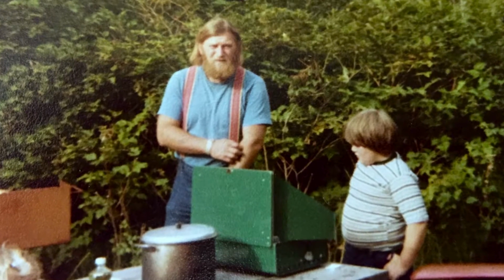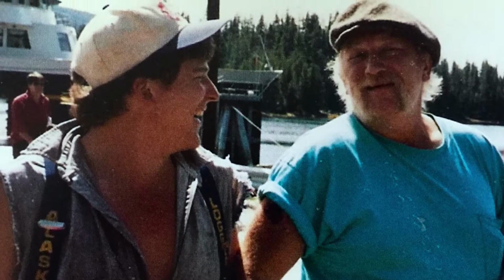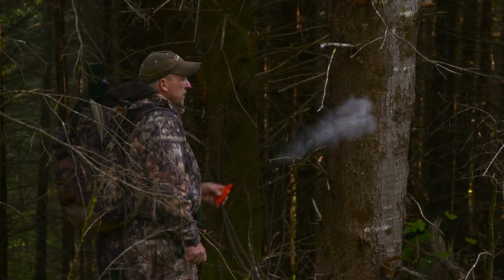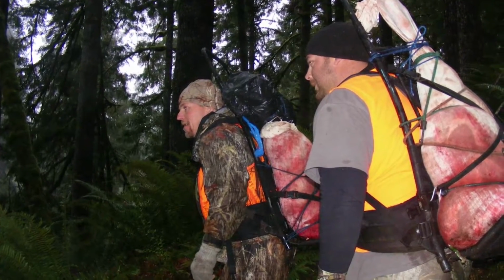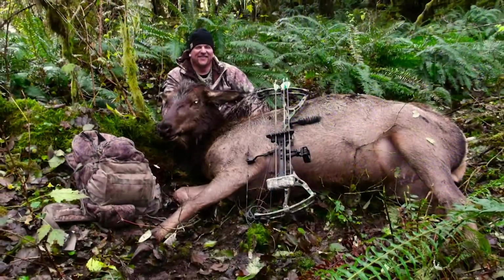I was gone when my dad passed away, and my mom had become sick with cancer, and I thought it was maybe time to move home. So I came back to Washington, and about the time I did, I started getting calls from people that had hunted with me in other states asking about the Roosevelt elk. So being my native ground and the place I grew up, I said, sure, yeah, I hunt Roosevelt elk.